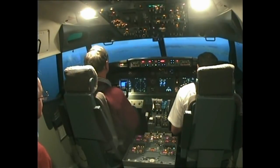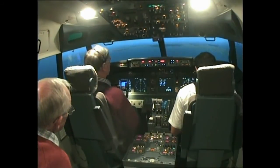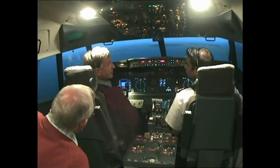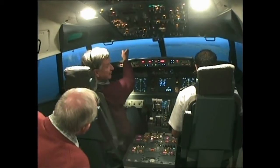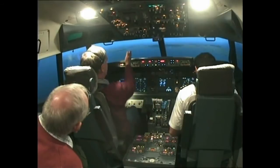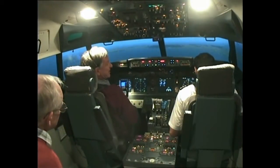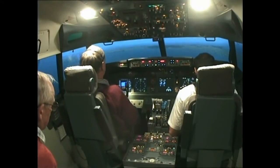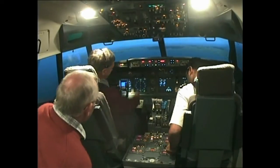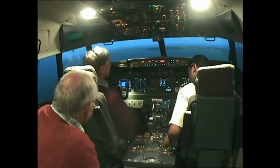And I think from memory, we're going to overfly Phillip Island and then head back towards Melbourne Airport. There's an intersection at Phillip Island, an air intersection, so we're using that as a turning point to turn back towards Melbourne Airport. And there's that green arrow there, which is where the VOR, where the intersection is.